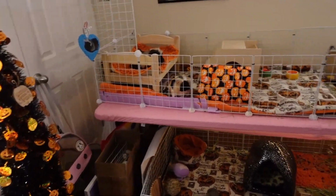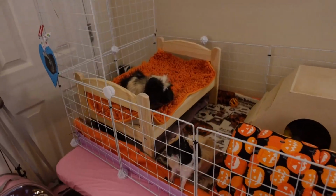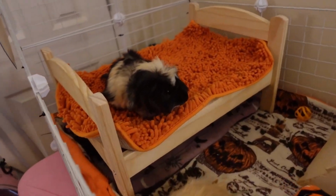Oh, and I just now realized Mocha's sitting on top of the bunk bed. I've never seen him on top of here before. Yeah, I have that there.